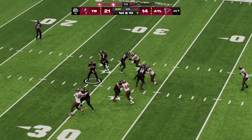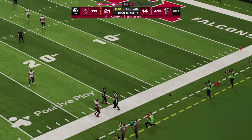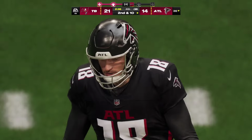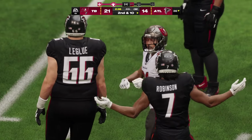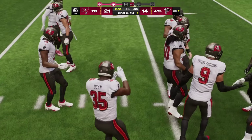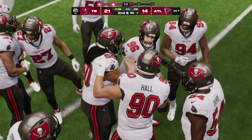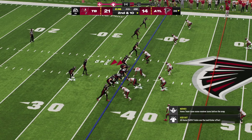Now Cousins, going up top, and he overshot him there. It's out of bounds, incomplete. We've seen that the deep ball has been a part of their game plan all afternoon, but they've had trouble hooking up on it, unable to successfully find the end zone over the top. They'll try again from the 36 on second and 10.